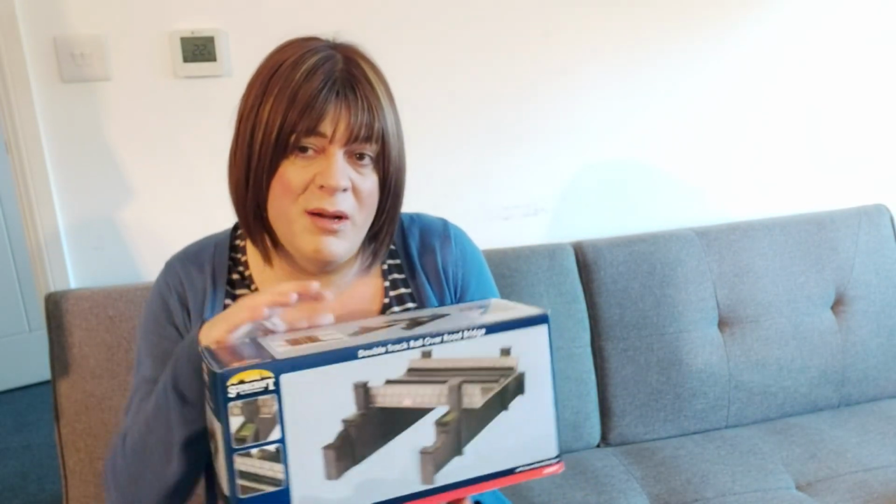So I'll have to check some of my other buses, because some of my deckers might be a bit lower and might be able to fit underneath. But I managed to get this for the layout. So before we go, because this is going a lot longer than I expected, I'll quickly take you to the layout and give you a bit of a layout update.